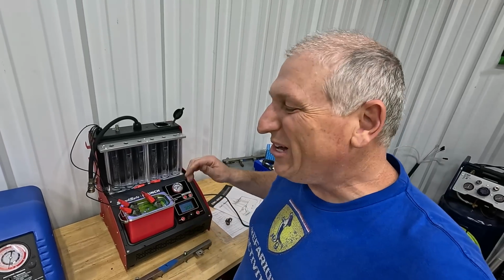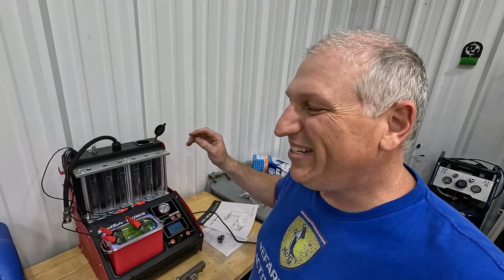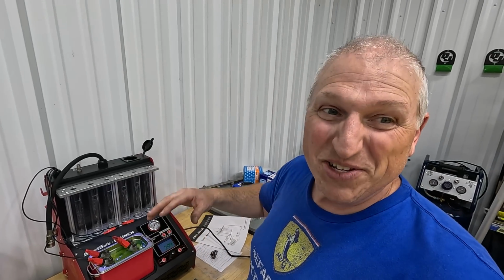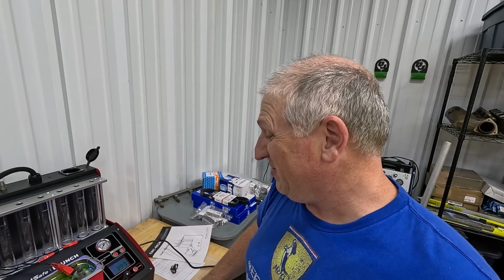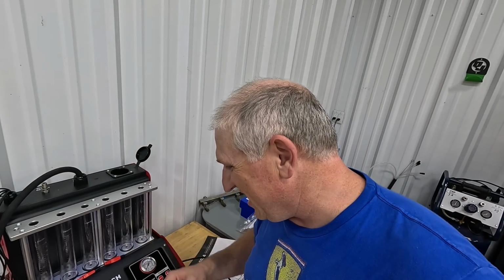Very cool. So we're cleaning those injectors and then we're gonna test them and make sure that they're working right. So these are out of my old 430. We'll see if this thing works. It's pretty cool so far, but you can actually see the dirt coming off of the injectors. It's kind of gross.